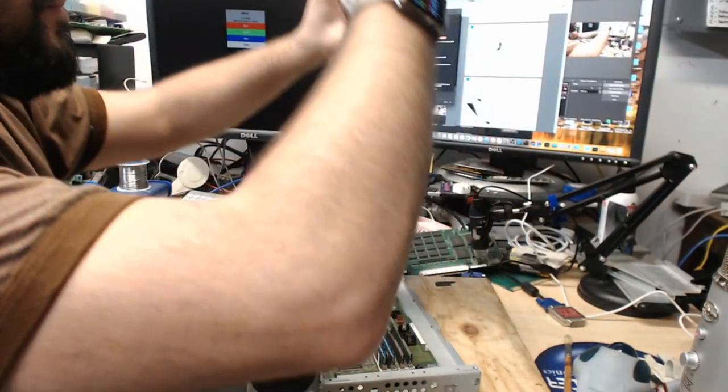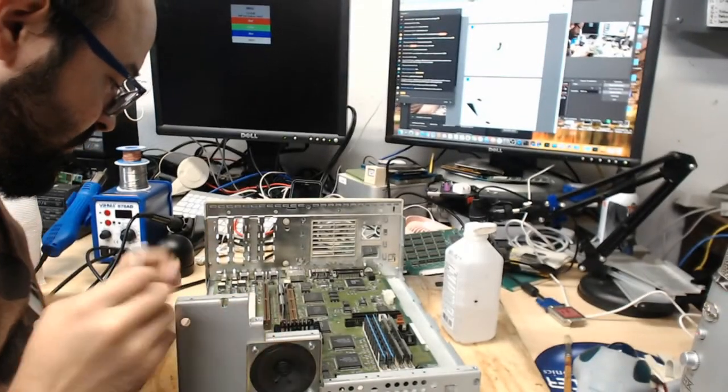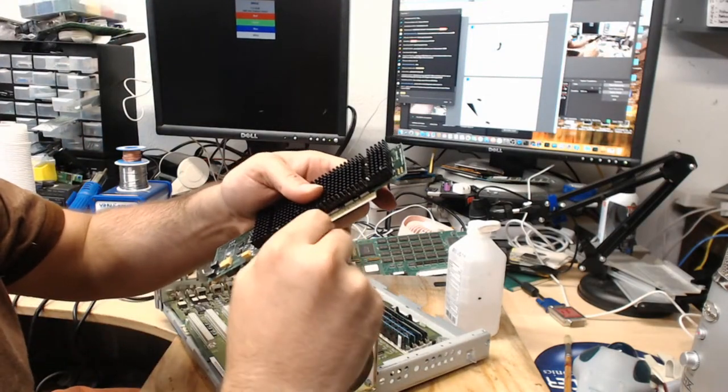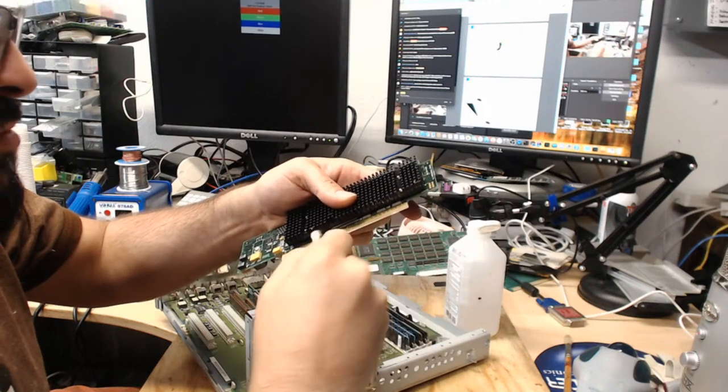Yes, I cleaned the computer. Now it's not as valuable. I also am going to test it, which also makes it not as valuable. This connector is a little bit dirty for the processor upgrade card. So we're just going to clean that.